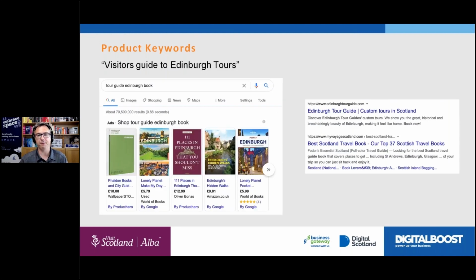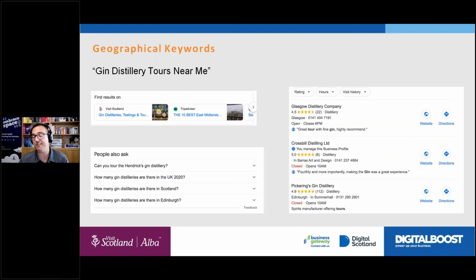If they're maybe looking for Visitor's Guide to Edinburgh Tours, then they're looking for a very specific thing, a product or a service. And again, Google tries to work out the intent behind what they're searching for. And a lot of these searches, we will come back to this next week, I promise, involve the whole geolocation side of it, the near me type search, and how Google starts to dictate whether you are near them or not. But we'll come more to that later on.